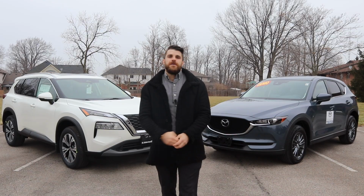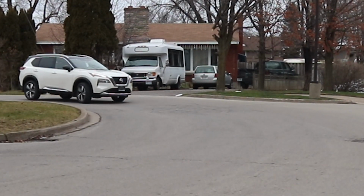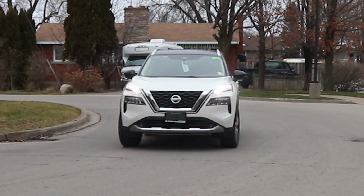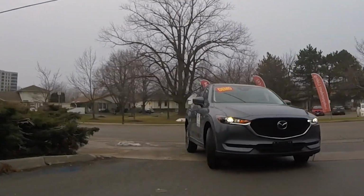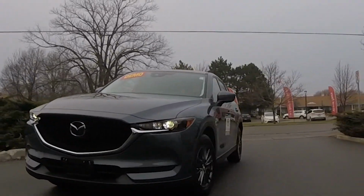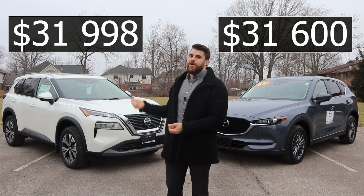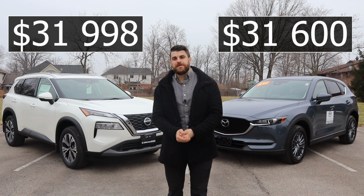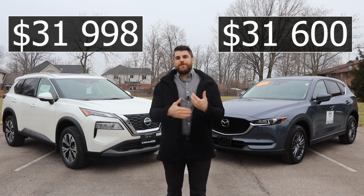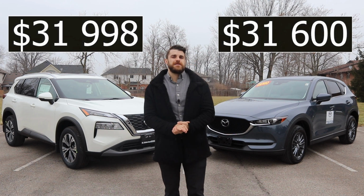Let's jump into it. So obviously the first thing you want to consider is the price. Now we grabbed the middle package of both models. We got the Rogue SV and the Mazda CX-5 GS. So we're right in the middle. Our Mazda CX-5 is going to have an MSRP starting at $31,600, while our Nissan Rogue is going to be around $31,998. So in regards to the price, they're relatively the same. They're going to be very similar in payment. It just depends on your interest rate and the programs that each manufacturer has to offer.